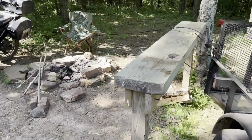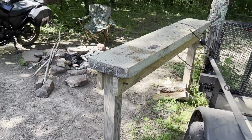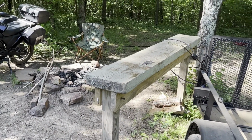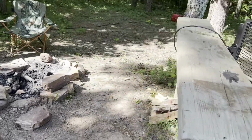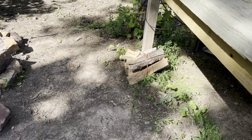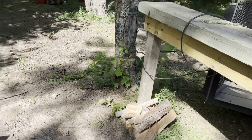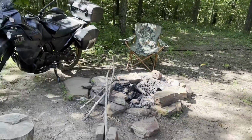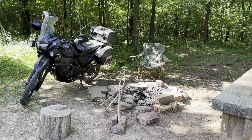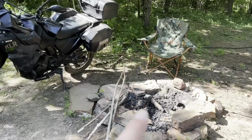Somebody made a table right here, pretty solid table. I can see that coming in handy if I was staying here for 2 weeks. I guess somebody bought some wood and brought it in and didn't burn it. They left it there, which I'm not going to be burning because it's pretty hot. It's in the high 90s, and the humidity's crazy. Walk outside and you start sweating. So no fire for me.